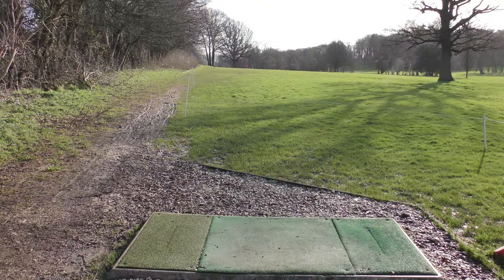I wonder if I can hit the ball any better with a left-handed club. That'd be interesting. I'd have to go out and buy a whole new set of clubs that's left-handed. I doubt it, but let's give it a go and see how we get on.